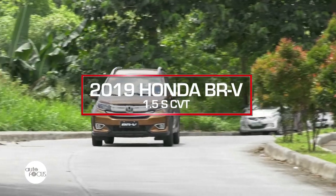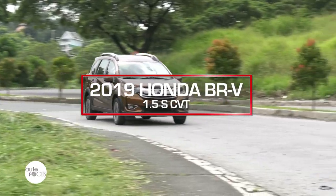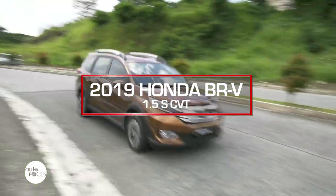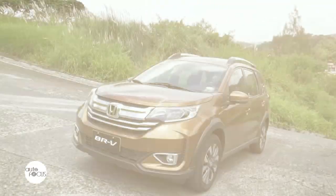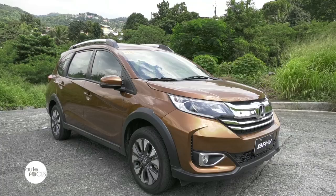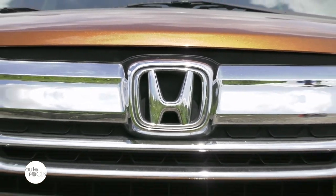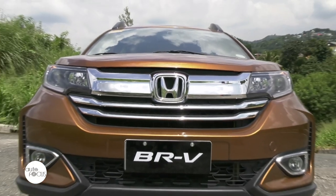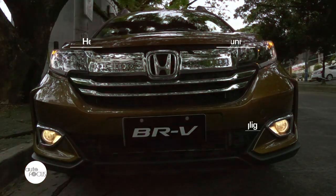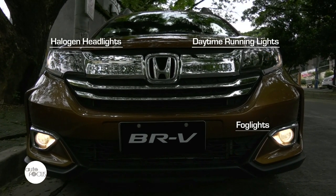What we have here is the Honda BRV 1.5 SCVT. The exterior of the new BRV exudes a masculine and premium look as it revolves around the grand concept of enhanced SUV image. Up front, the BRV showcases a new chrome front grille that is paired with a new front bumper. The daytime running lights and halogen headlights and fog lights further accentuate the front fascia.